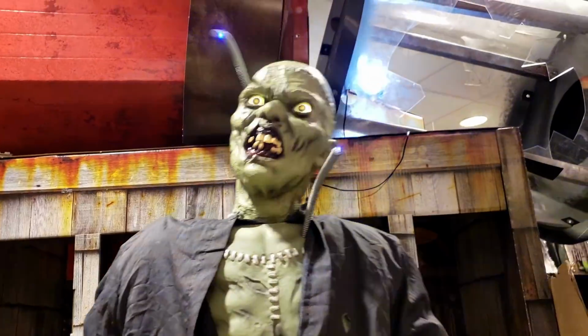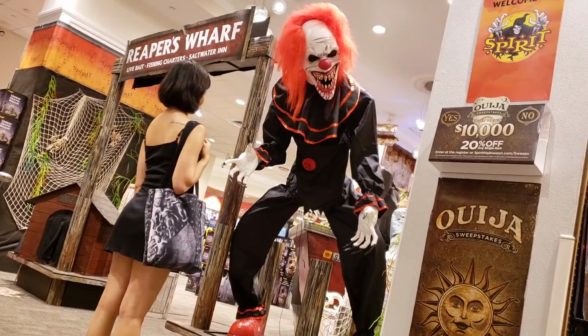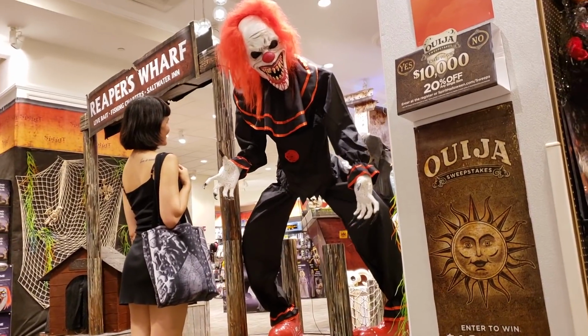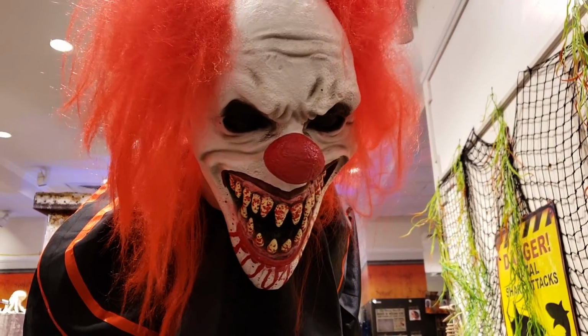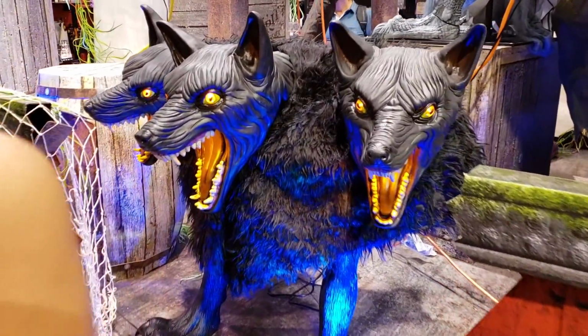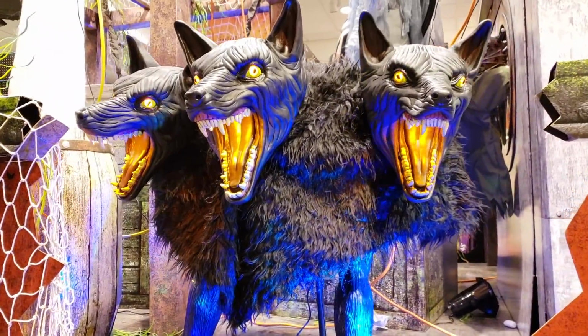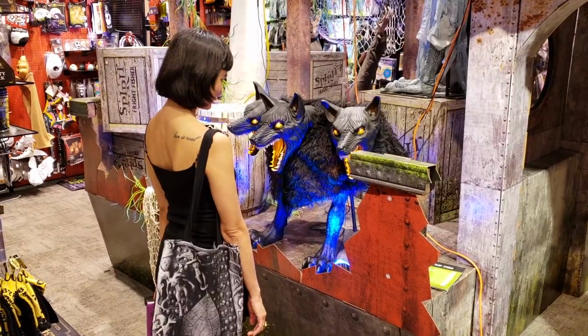Well, I was welcomed out of the store by this crazy fellow and a leaping scarecrow and a cackling Grim Reaper. And believe me, some of these monsters are really quite large and quite terrifying. And I'm not gonna lie, though this is super Halloween-y, if I had the room, I would totally buy this Cerberus and have it guarding the Lair of Voltaire.